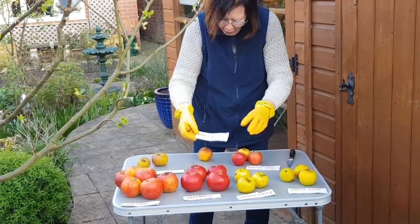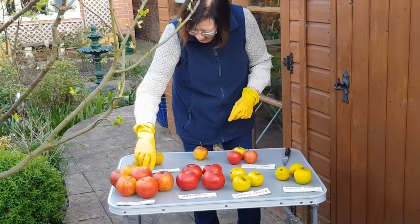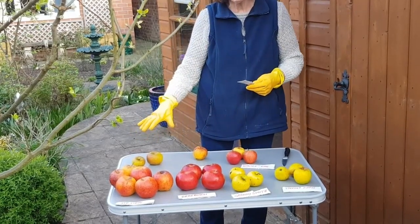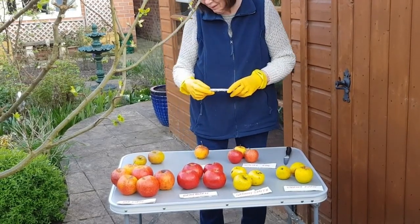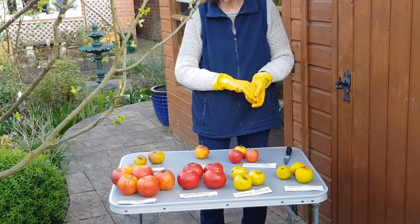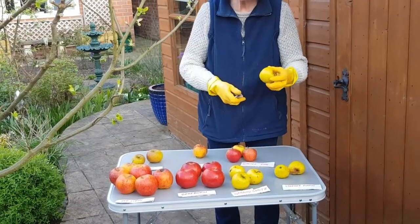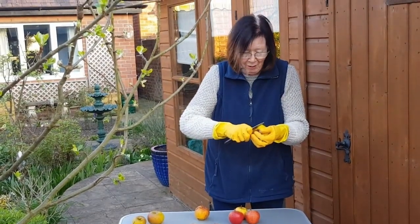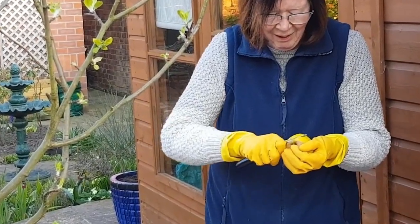We've got Jonagold. It doesn't look very good. No, it looks a bit sad. And then we've got, well, we don't know what these are, do we? We lost the label, but we will be able to find out the variety. I know where it is on my apple tree. Would you like me to? Yes, please. Right, okay, so I'll cut into Sturmer Pippin, and we'll see. I'll just cut a slice off it and we will see what it tastes like.